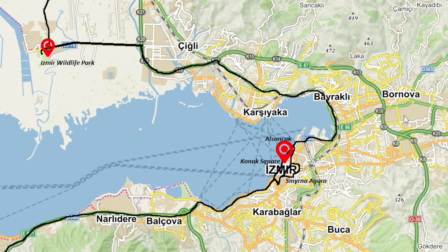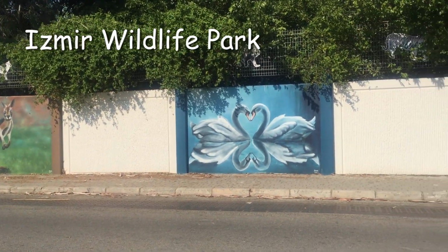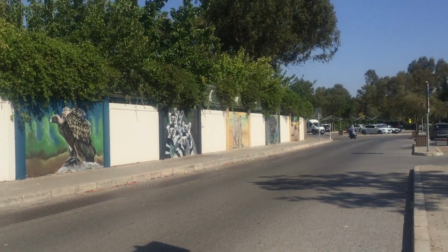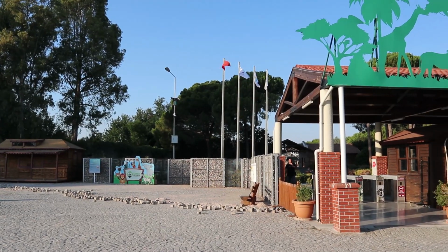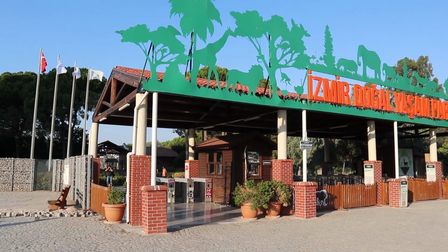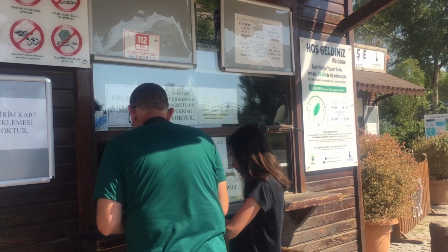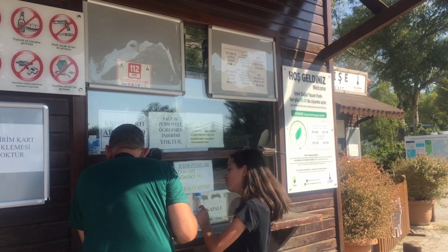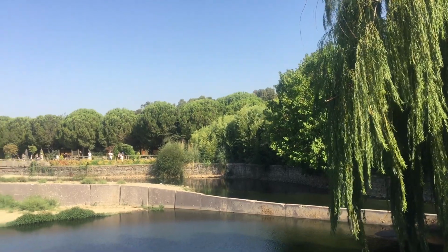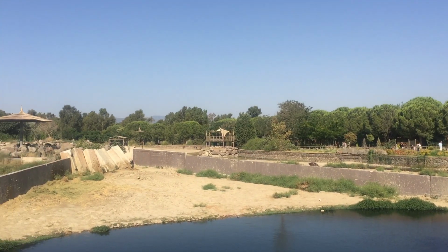First, we stop in Izmir Wildlife Park, because it is the first point of interest in the city. We arrive at the entrance, buy a ticket, 30 Turkish lira, and enter inside. Izmir Wildlife Park is a large zoo but designed more like a park, with more spacious and green places for the animals.